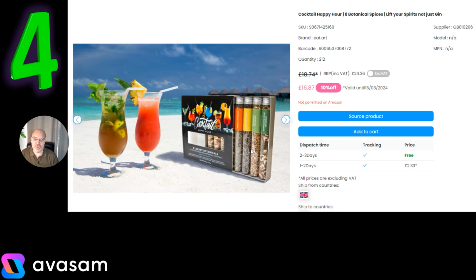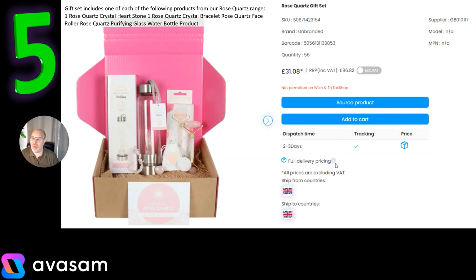Great little mixtures of botanicals and herbs that you can put with any of the cocktails. I think there's a recipe card in there as well. £16.87 and free postage. Well worth investigating that product.